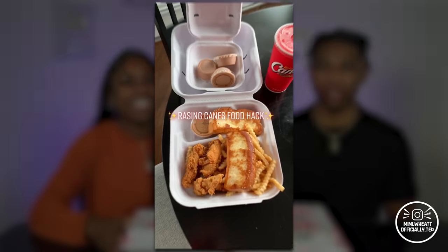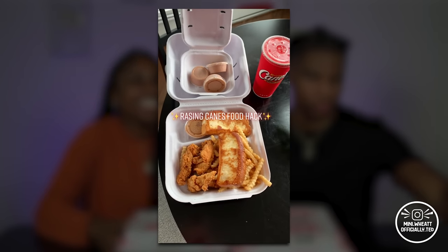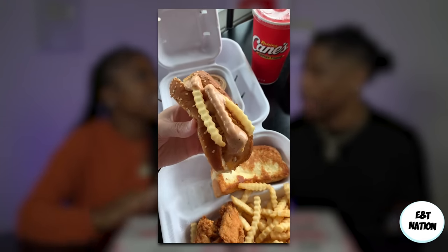Try this hack, most definitely. Cane's food hack. I think this is gonna be good. Right off the rip, because Cane's is just good. Cane's is just good. Like, you can't go wrong. Why are you promoting Cane's? Because Cane's is not good.